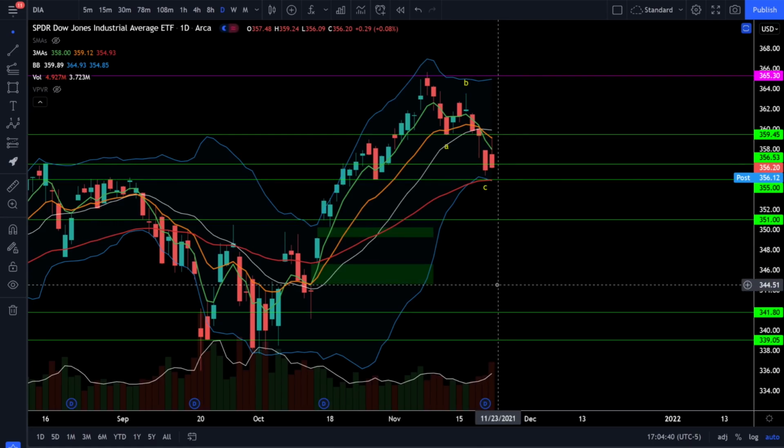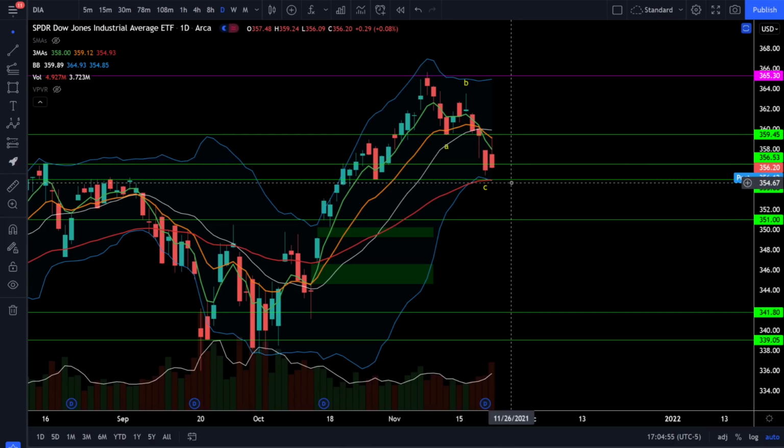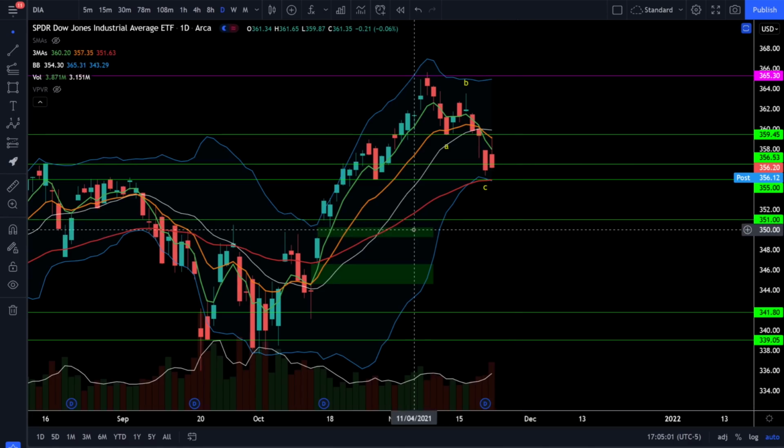If we can stay above 355, we need to break back above our 20 simple moving average and regain that level as support. So we will need to see the Dow Jones breaking and closing back above 360. We're losing the bull trend on the daily chart, but we're still above the 50 EMA. So we need to see the bulls holding above 355 or we're very likely going down for that next leg lower and we could start closing these gaps below.